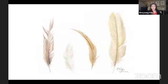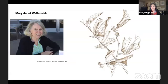And that feather, again, such a beautiful composition, and play with line and curve and negative space and the airiness of the feather. So wonderful in the watercolor. And Mary Janet, hi.